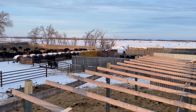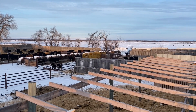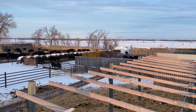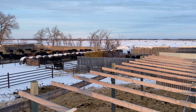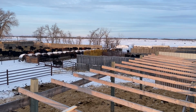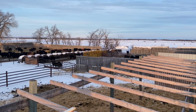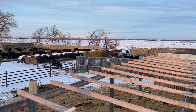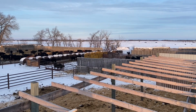So yeah, we have a problem. That crush is made by TUFF Industries, made right here on the prairies. It's a mobile unit, but we've had this issue before. We had it happen once before, and then we had it happen twice that night.